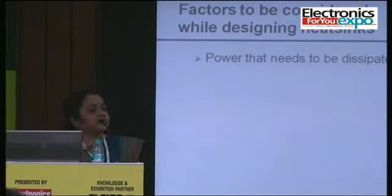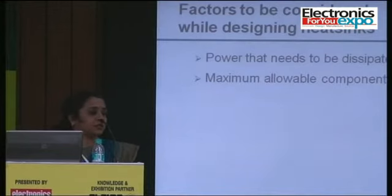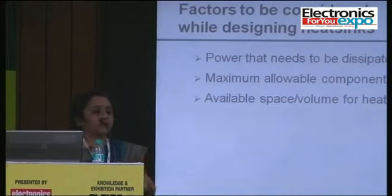Okay, what are the factors to be considered while designing or selecting a heatsink? First and foremost, the power that needs to be dissipated. The maximum allowable component temperature. If you have a manufacturer who is very generous and says, my component will work up to 250 degrees C, great, but not always. Intel has a processor wherein the case temperature has to be under 75 degrees C, and this has to operate in a worst case ambient of about 55 degrees C. So you have only 20 degrees C to work with. And what is the available space and volume? If you have a huge enclosure with one processor sitting in it, you can take a big heatsink and slap it on top of it. It'll work.